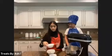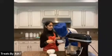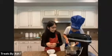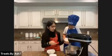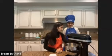Okay, so we have our half a cup of shortening, half a cup of butter, and we're also gonna add our 1 teaspoon of vanilla right now. Okay, so I'm gonna start the electric mixer and I'm gonna put it on medium high. If you have a whisk, just go ahead and whisk it. Ready, guys? Yeah.